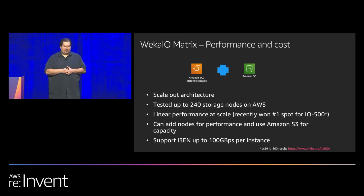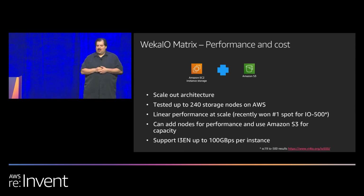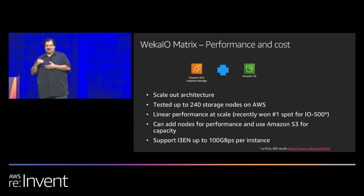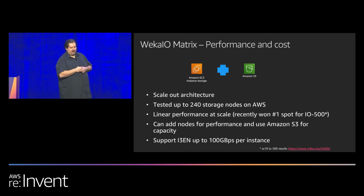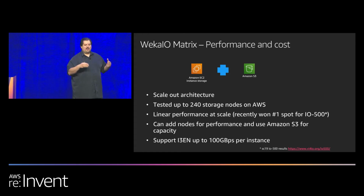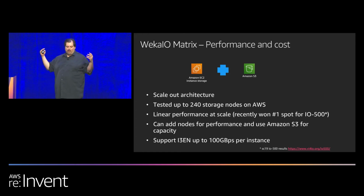In this case, with Weka, they're using the SSD based storage that's connected via NVMe. So it provides a very high speed solution. But in order to balance that out, they also use Amazon S3 to provide both cost efficiency as well as durability for those solutions. So this solution specifically is designed very much around performance. It's a scale-out architecture, so you have various nodes that you can add. You can start with 6 nodes, but it's been tested on AWS to go up to 240 nodes. And you get linear performance at scale.